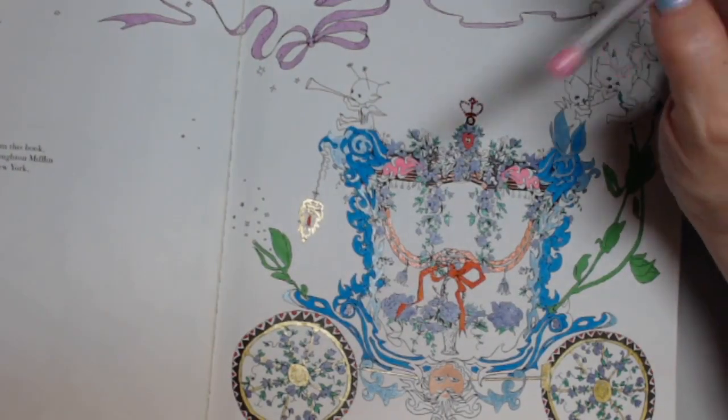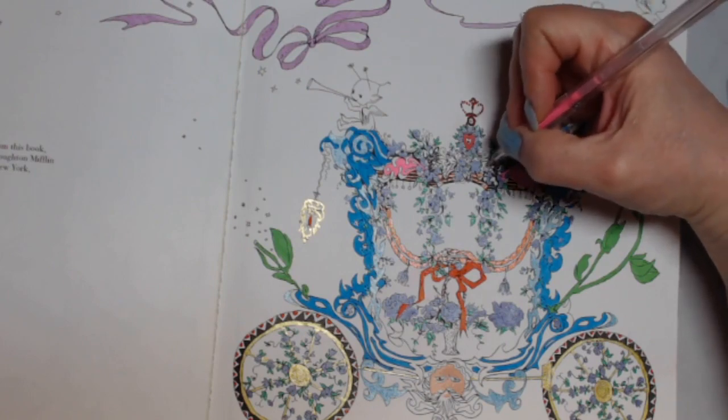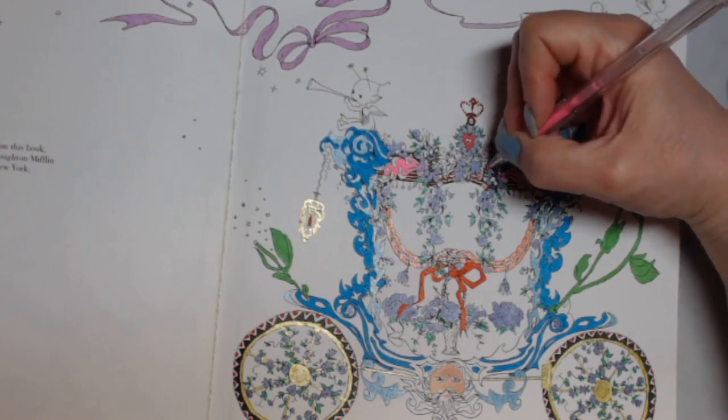I don't know if I want this anywhere else. Those look like leaves. Let's get some more pink in here.